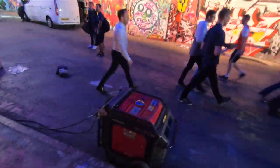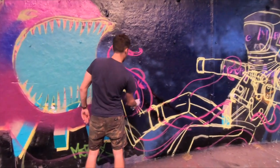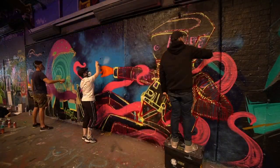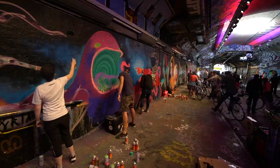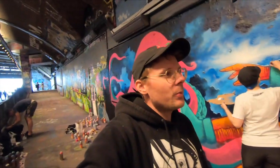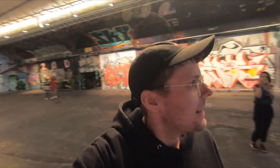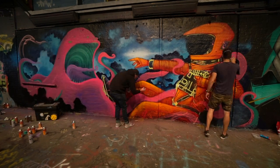Leake Street is popping. There's like a video shoot. There's a generator. There's hundreds of people walking through here. We're making some craziness, trying to sketch it out. Super good. A bunch of tourists. It's been super rad. We got coverage. We got lighting. This is a really dope spot to paint. So I'm just gonna try and finish this thing. Feeling really good about it so far. This is an awesome three-way collaboration.